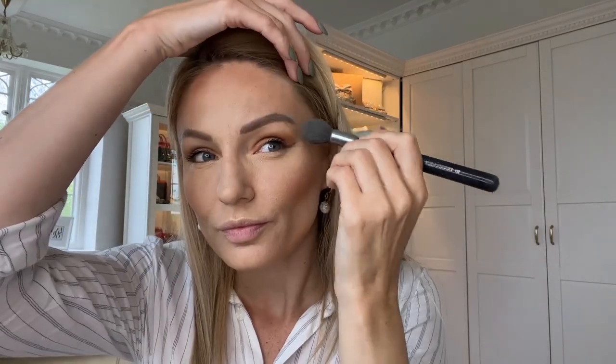So I've had this for years. I don't use a lot of highlighter generally because I've got oily skin, so I'm not one of the people like, I want to look shiny. No, I'd rather look matte. But when I'm doing glam, then I'll wear highlighter a little bit on my nose and my Cupid's bow, and then under the eyebrow. Just on that part there, like that.